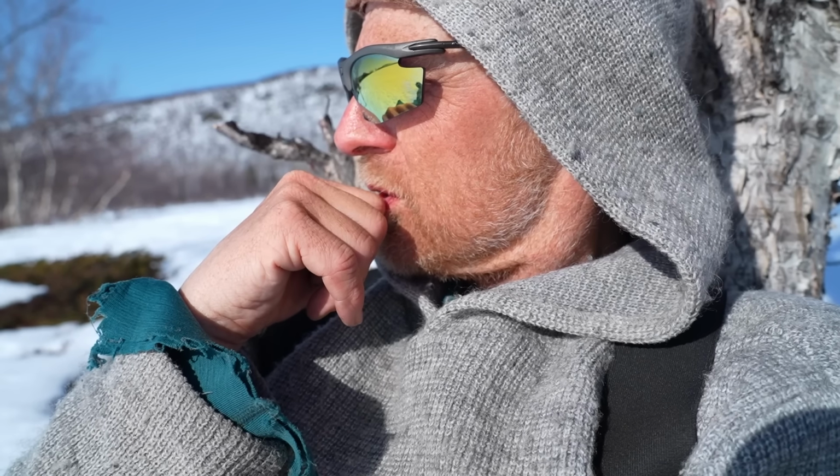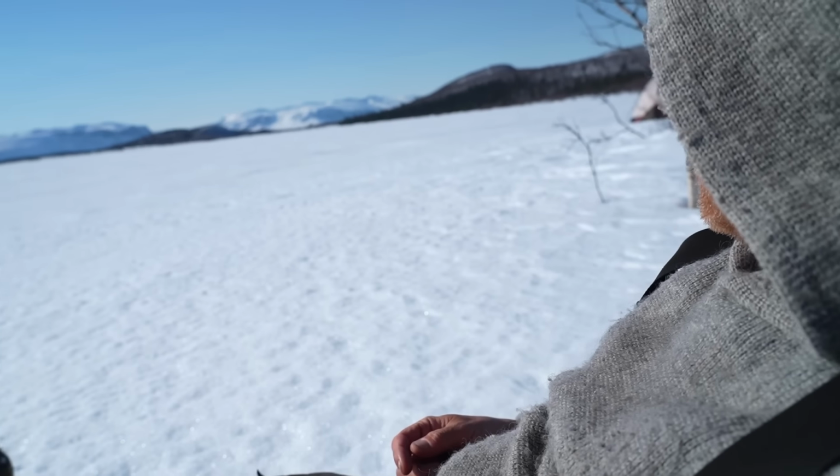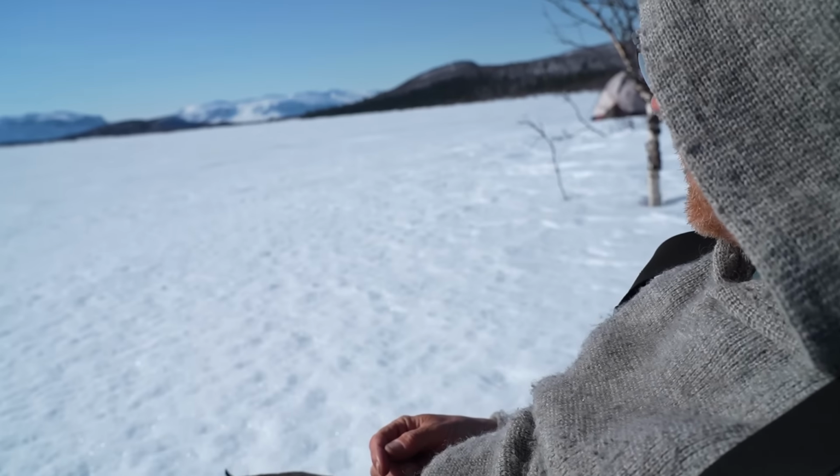But this was so beautiful, so I think it was stupid to just pass by. The plan was to continue another few kilometers down, but you see, this view is really, really beautiful.